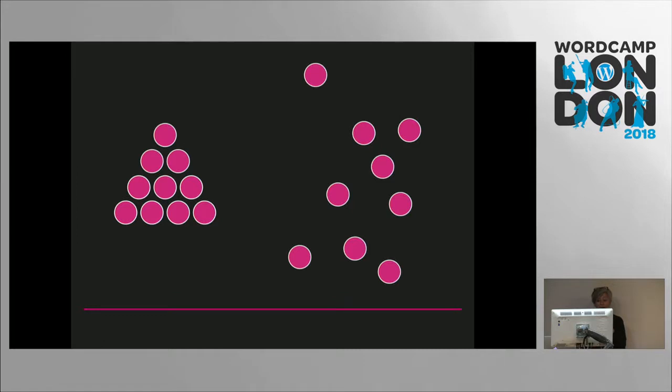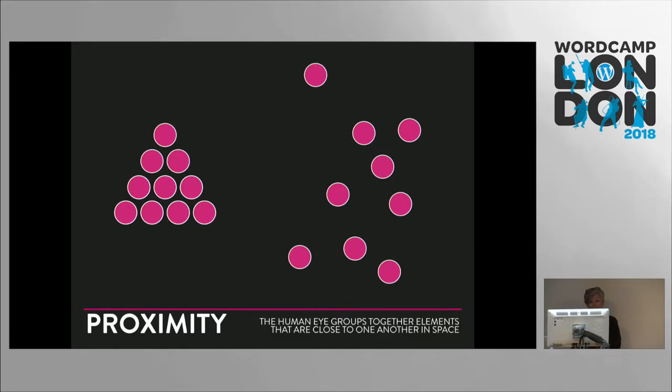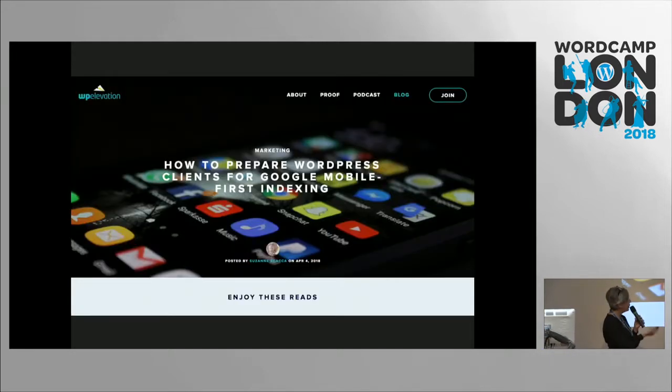In this slide, we see how our brain naturally perceives objects that are close to one another as belonging to the same group. This is called the principle of proximity. The human eye groups together elements that are close to one another in space. Again, this is used very often in our user interfaces, for instance on this page.